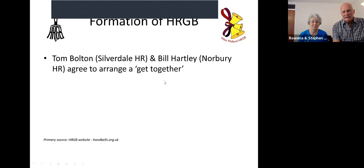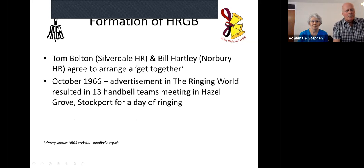Now that get-together, the prelude to it had an advert in the Ringing World in October 1966, and the upshot of that was that 13 teams met at Stockport for a day of ringing, and there were reputed to be 150 ringers there, including at that stage the Kingsbury handbell ringers, which of course we more recently know was Gordon Lane's group of handbell ringers, and very accomplished they were over the years.